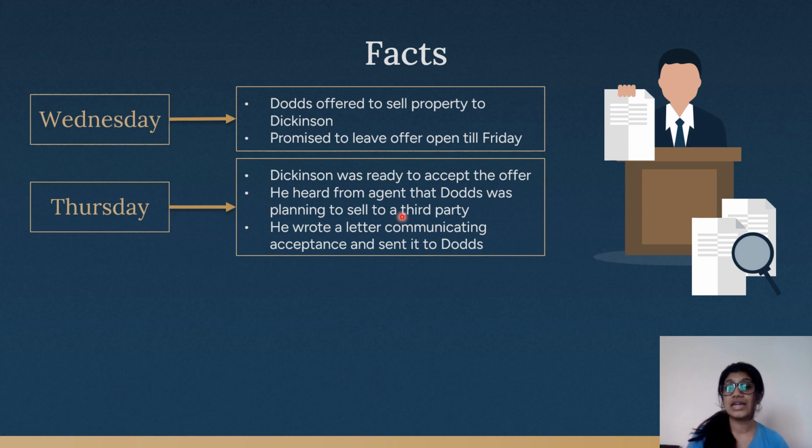Then, Thursday evening, he heard from his own agent that Dodds was already talking to a third party and he was getting ready to sell his property to that third party. So immediately, he wrote a letter that said that he was ready to accept Dodds' offer, and he sent it to Dodds through someone else.